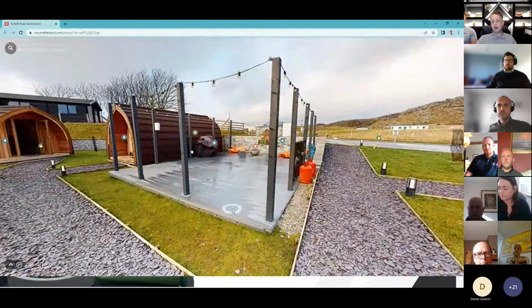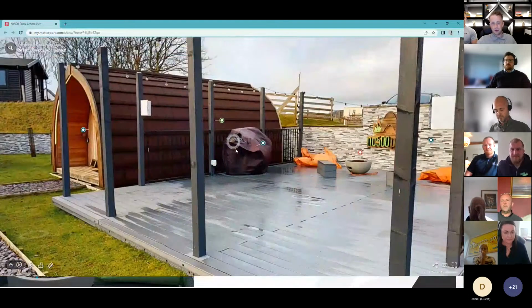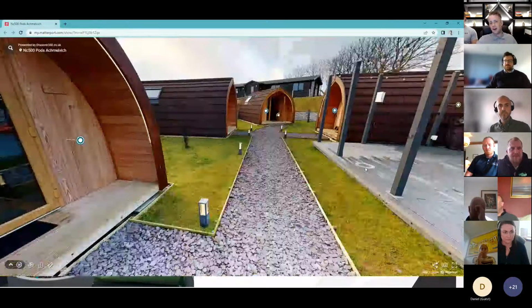But you can see here we've got a big decking with festoon lighting and everything. It is a little bit miserable given that it's November in the north of Scotland, so we've got the barbecue tied down with stones on top of it. But it looks nice in summer when it's sunny, for all 5 days of the year that happens.